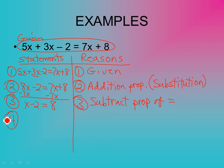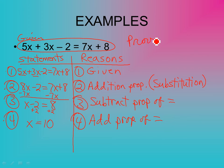Now what do we do? Add 2 to both sides. What do you end up with? X equals 10. What's our reason going to be there? And that's a good point. Should it ever be the answer or given or the proved statement or anything like that? No. If you're just going to write that in, you should have a real reason. If you're just going to write given in here, well, if you were given that, then you were sort of stupid to go back and do the whole problem anyway, right? If it was given to you. So this would be addition property of equality. Are we finished? Yeah, I know they didn't put it, usually they'll have prove. In the book they'll say prove x equals 10. I didn't put that on there because I didn't want you to know what x was.